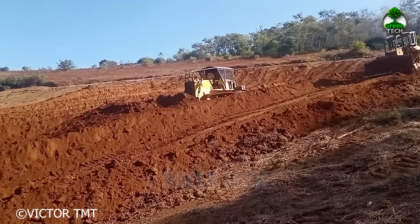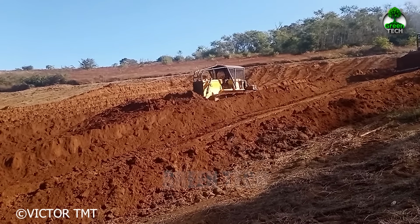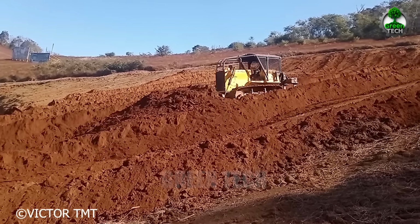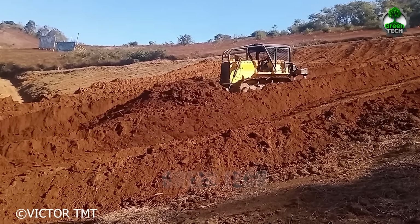The D9 may be smaller than a D10, but it moves earth with steady power. Great for medium jobs where precision still matters. Clean push, good blade angle, and smooth track control.